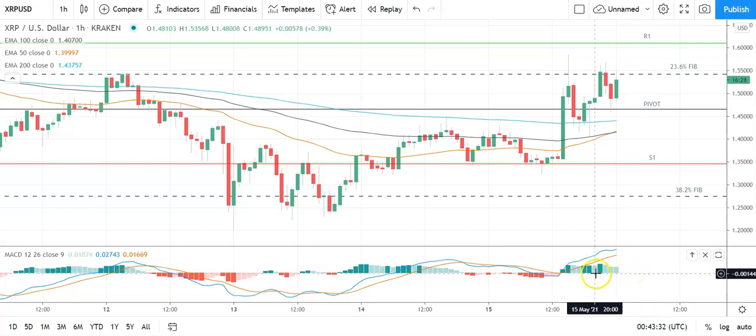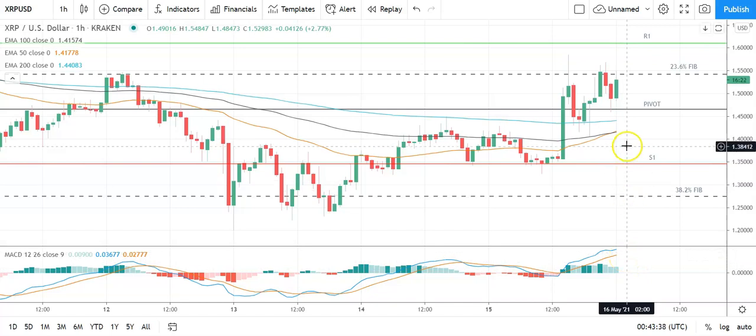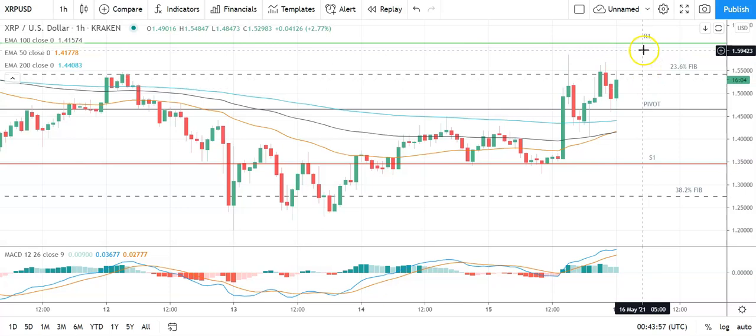Looking at the MACDs, we've got a slight narrowing of the bullish histograms at the turn of the day, but no signs of a bearish cross, so keep an eye on that. On the EMAs, it's a bullish indicator. We've got the bullish cross 50 through the 100, narrowing in on the 200, supporting the upside through the early part of the morning. So key would be to avoid the pivot at 1.4658, break back through the 23.6% fib at 1.5426 to then target 1.6 levels and resistance levels.